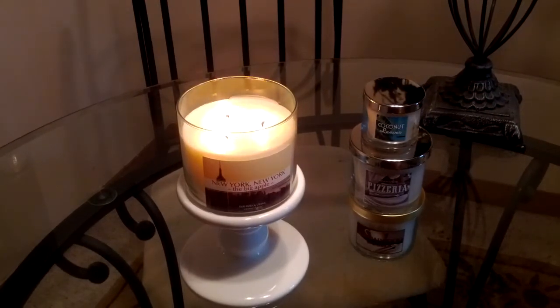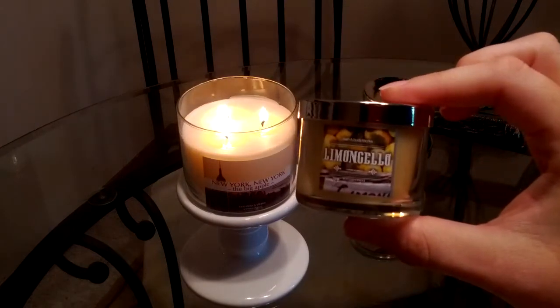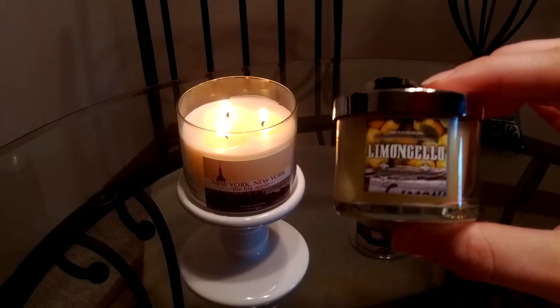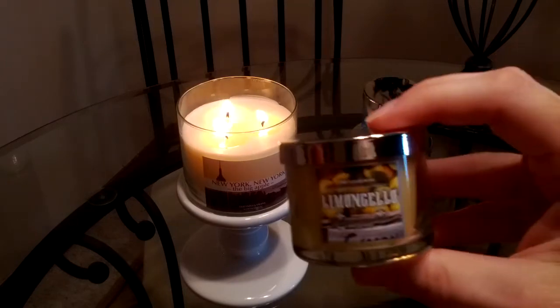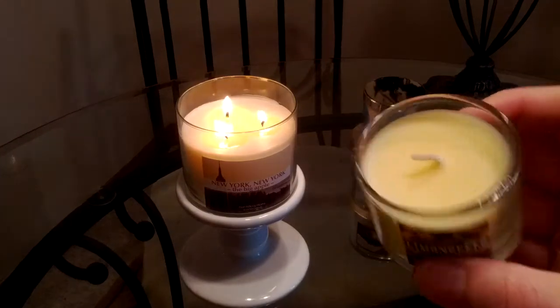Another one was limoncello, and again I kind of got it because I like the label on it, and I do like a good lemon scent. So it's like a sugary, definitely sugary lemon.